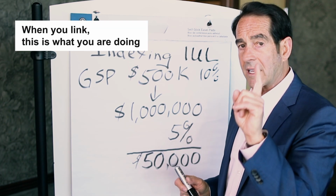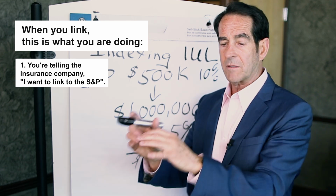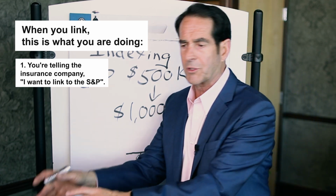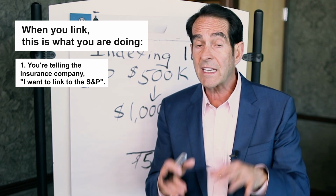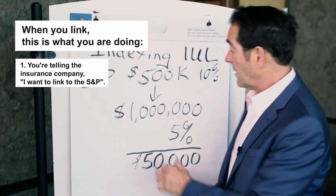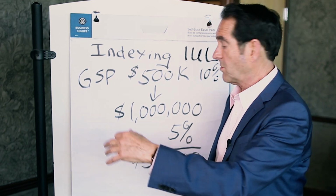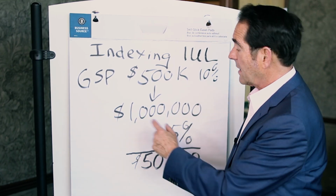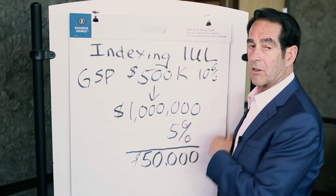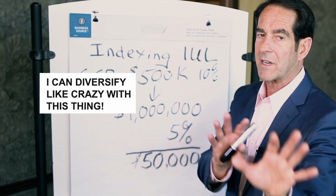But when you link, this is what you're doing. You're telling the insurance company, I want to link to the S&P or the Dow Jones or the Russell 2000 or the Barclays. Many insurance companies have 10 or 15 indices you can choose from. I could actually say, take 200,000 and link it to the Dow, 200,000 to the Barclays, 200,000 to the Russell, 200,000 to the S&P, and leave the last 200,000 in there earning 5%. I can diversify like crazy with this thing, but I want to keep it simple.